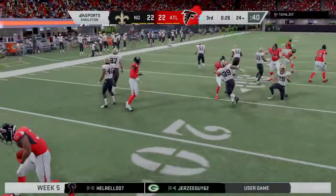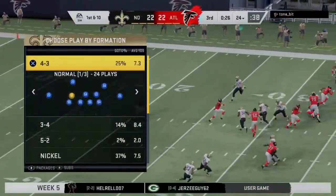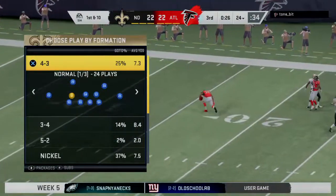And a pretty good return here. He'll be stopped just shy of the 25 at the 24-yard line. The Falcons take over first and 10 at their own 24-yard line.